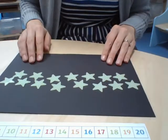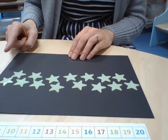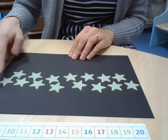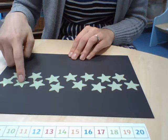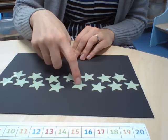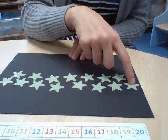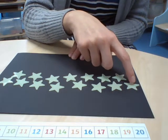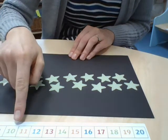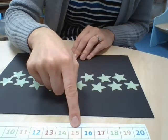Okay, reception. Now I'm going to go first. I'm going to show you my careful counting. Are you watching? I've got my finger ready. I'm going to touch each star once and I'm going to say one number name. Are you ready? Okay. 1, 2, 3, 4, 5, 6, 7, 8, 9, 10, 11, 12, 13, 14, 15. We've got 15 stars. Can I find 15 on the number track? Let me check. Where's 15? Oh, there's 15. I had 15 stars.